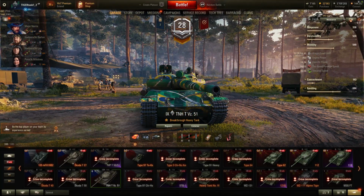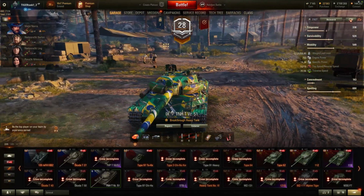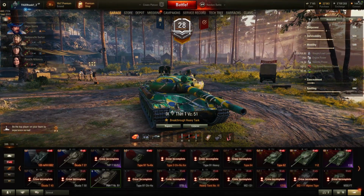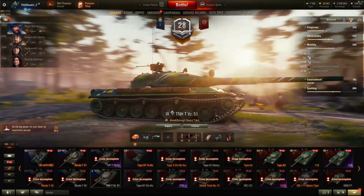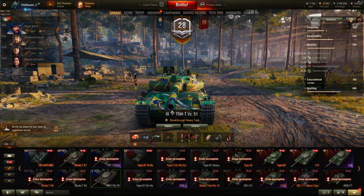This tank doesn't weigh a lot. For a heavy tank, 52 tons is pretty much peanuts. You have a 750 horsepower engine on this vehicle if you upgrade it, and the specific power to weight isn't too bad with 14.34 horsepower per ton. You can make this work. You can accelerate fast enough. You have 50 kilometers per hour top speed. That's really good.